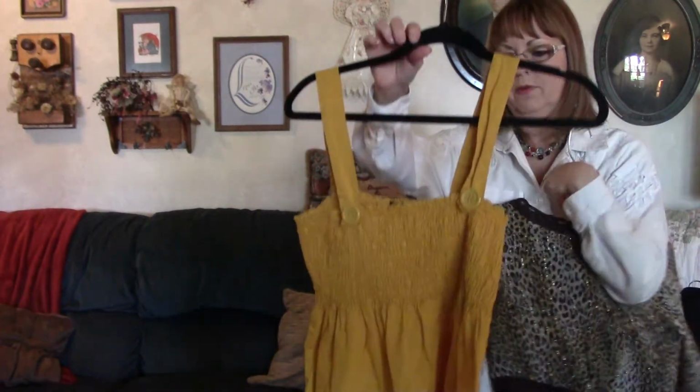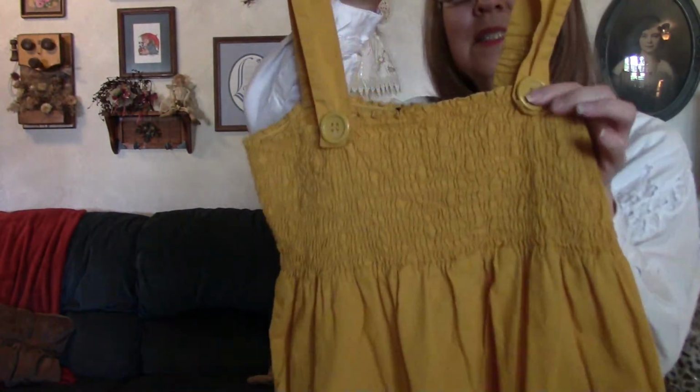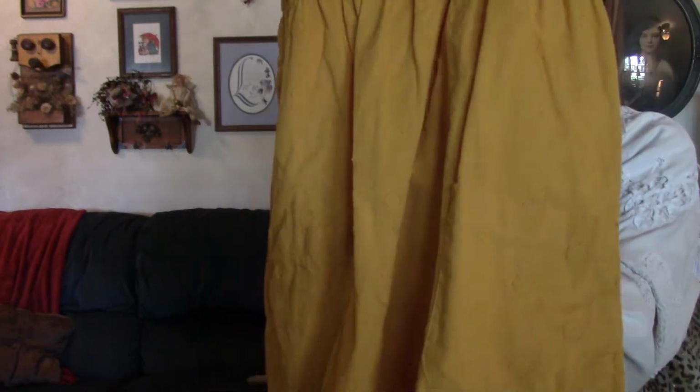I mean, look at this blouse that I've got. I don't know if you guys can see, but it's got doilies all over it. And I bought this about 18 years ago. Every time I wear it, I get so many compliments you wouldn't believe. This is so cute. Can you see the big buttons and the big pockets that are on it?